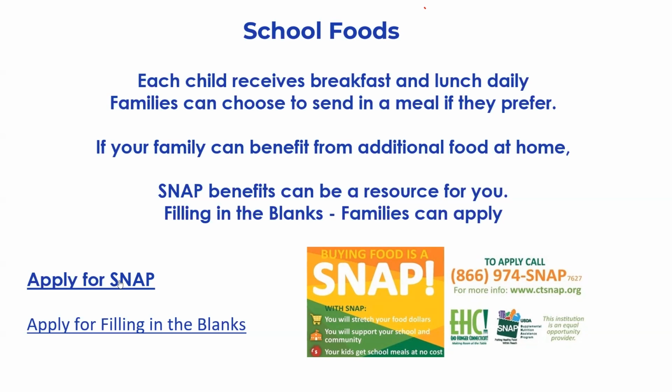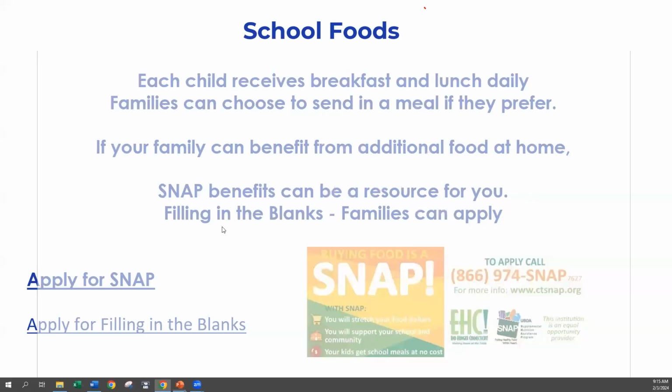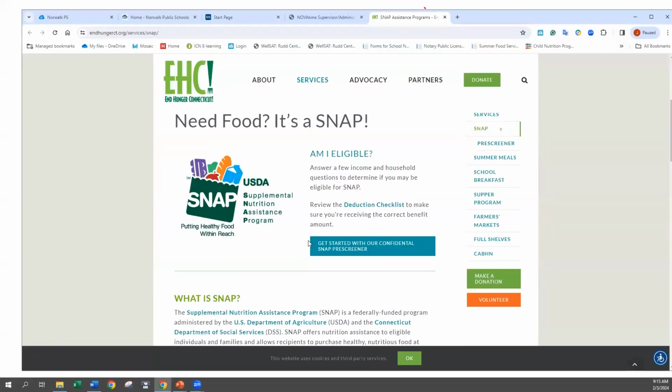If you think you may qualify, just click on the link provided here. And this will bring you to the End Hunger Connecticut website, which asks you to complete a quick pre-screener to see if you qualify. You'll answer about 6 questions and they will contact you to assist you in filling out your SNAP application.